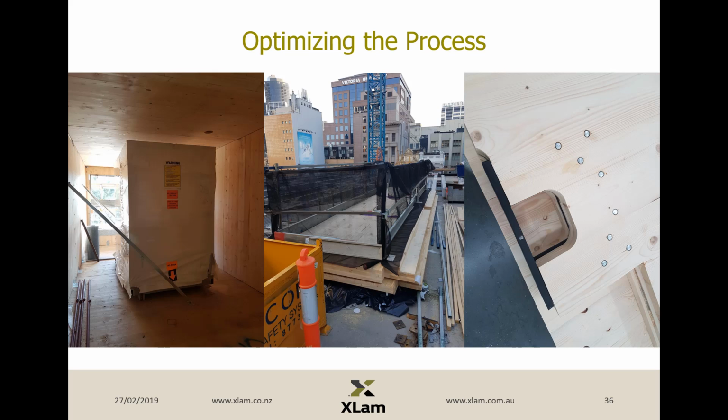Bathroom pods are a good addition to mass timber construction, obviously, because they can drop into the rooms as you're building it. Pre-installing balustrades, I mentioned earlier. This is something we're doing quite often now as part of our value add system: pre-fitting steel connection plates where they're required. On this job the steel plates were supplied by the client, but we can procure them as well and pre-fit them in the factory.